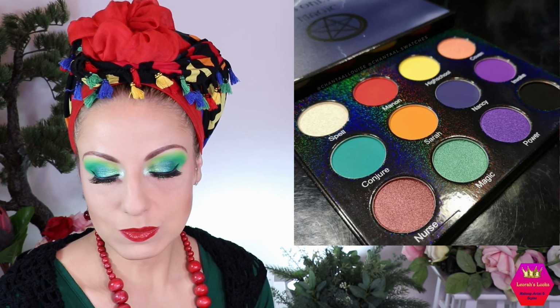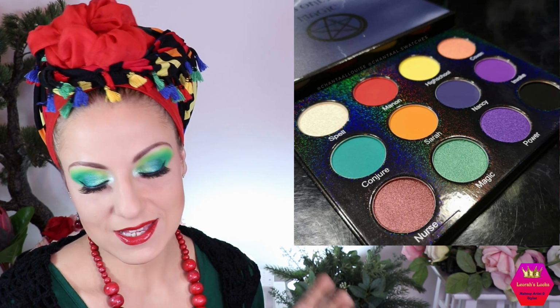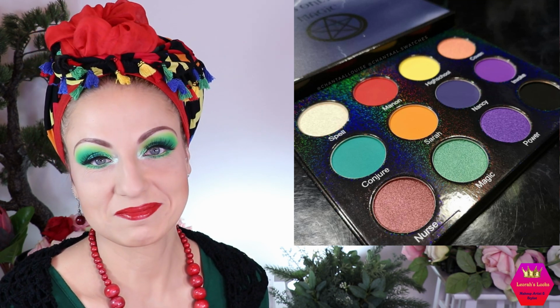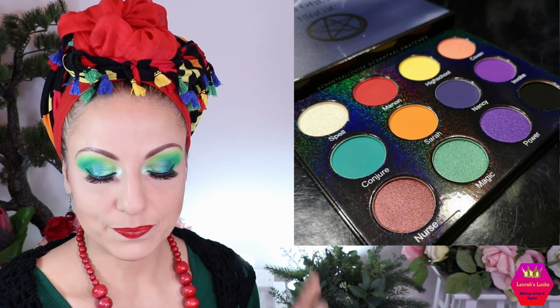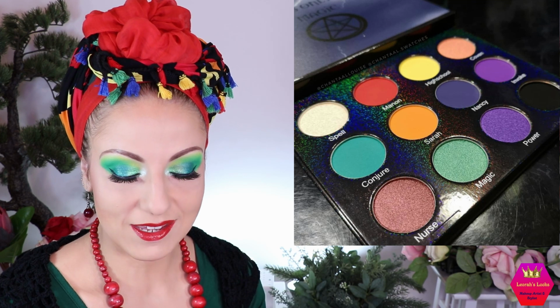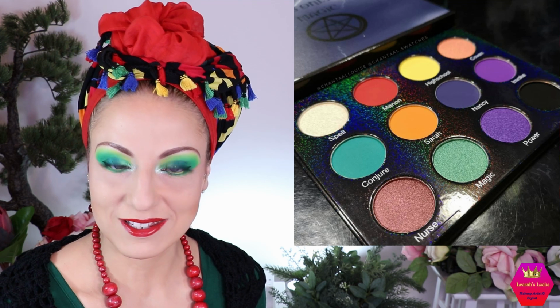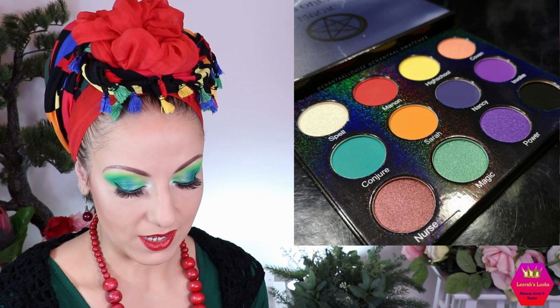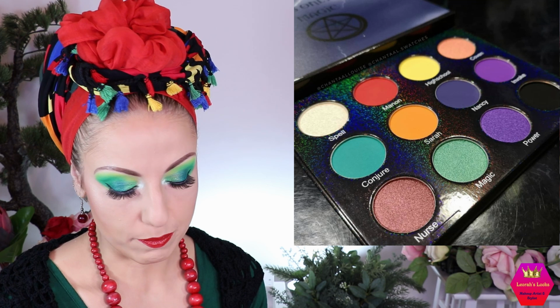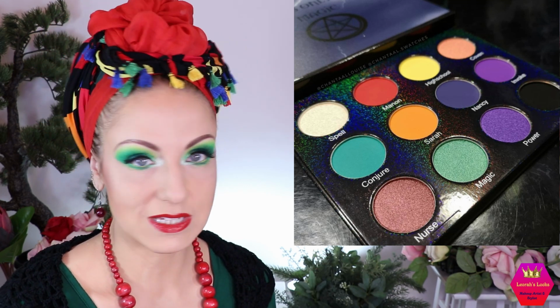Okay, next thing is from V Cosmetics, and this is the Only Magic palette, and I thought that was actually really, really nice. Because of the purple and the teals and the black, it sort of has a little bit the vibe of the Creepy Cute palette even. So this is very nice. It retails for £24, and you can use discount codes to get discounts.